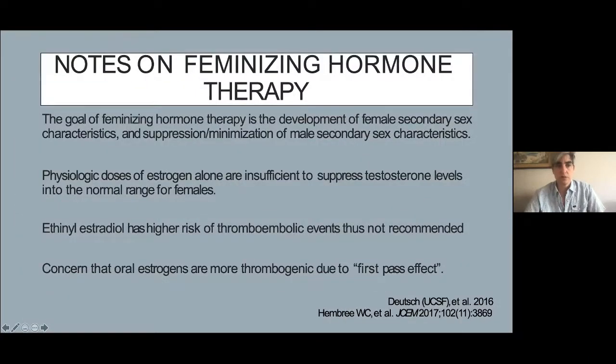So just some notes: physiologic doses of estrogen alone are not enough. You need to suppress testosterone. Don't use the ethinyl estradiol, please. And then oral estrogens are probably more thrombogenic. So if anyone has a risk factor for cardiovascular disease or for blood clots, you're not going to use that. You can use patches or IM.